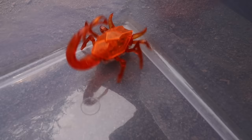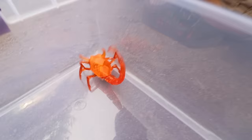Look at that. See its pinchers there? See the pinchers at the end? Get out of here! It's trying to get out. It basically has little sensors. So when it hits a wall, it knows, oh, that's a wall. Okay, go a little bit different way. Go over here, and then go over there.